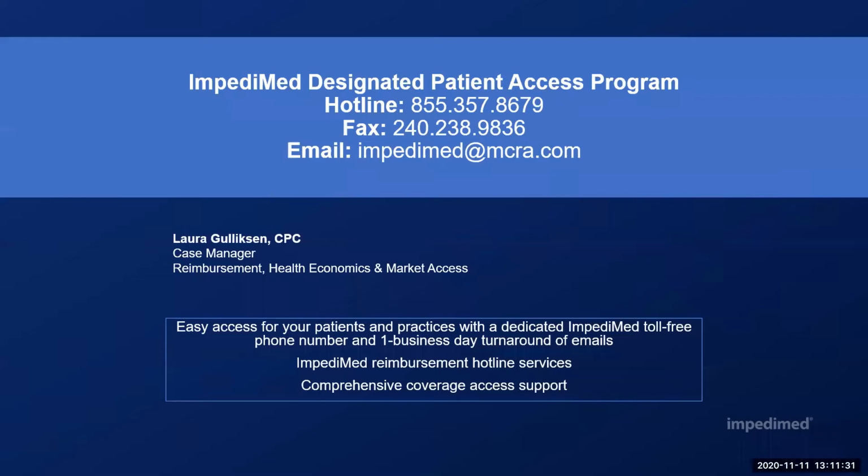Below, you'll see the designated patient access program support line, fax number, email, many different ways to get in touch with us. Primary case manager, her name is Laura Gullickson. She's been with MCRA for over 6 years and very dedicated on getting these cases overturned on a case-by-case basis.